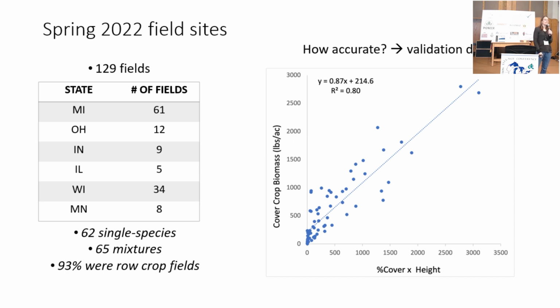I know you can't read that text, but this is a strong relationship, explains more than 80% of the variation. And so we can use that equation there to estimate actual biomass for farms where we don't clip with scissors. And so that's the way that we're estimating biomass across this large area.